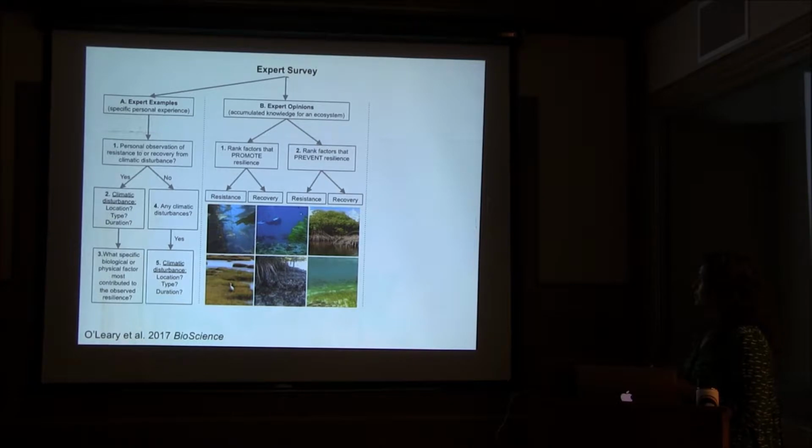And then we also asked opinions. So this was sort of thinking of maybe not a specific example, but sort of an accumulated knowledge of an ecosystem, the factors that they thought promoted resilience or prevented resilience. And we broke those up into resistance and recovery.